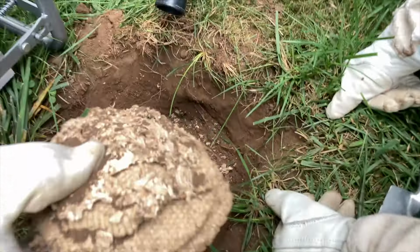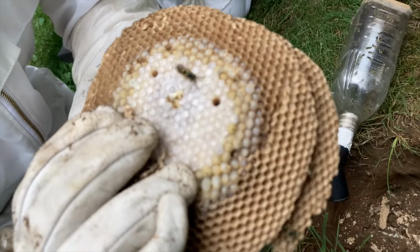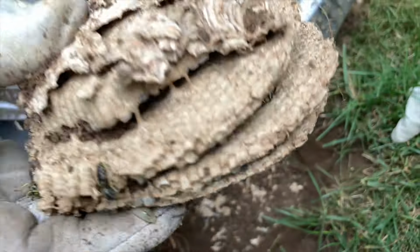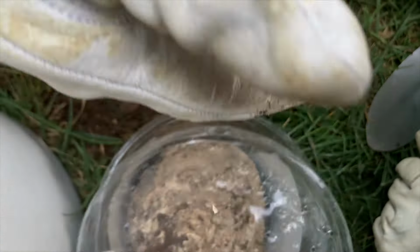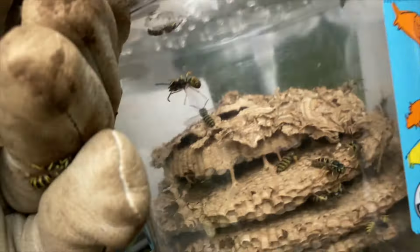Great. Now show me the camera view. Flip it over. You see all that larva? Fantastic. It's a really good nest. Somewhere in here is the queen. Look for a large wasp. She'll be in here or she'll be in there. For now, let's put this nest right in here. We're going to assume the queen's in there, and that's great because we'll be able to incubate this nest.